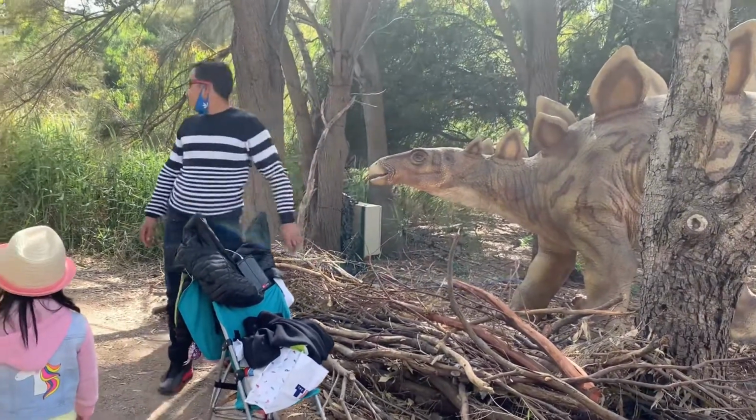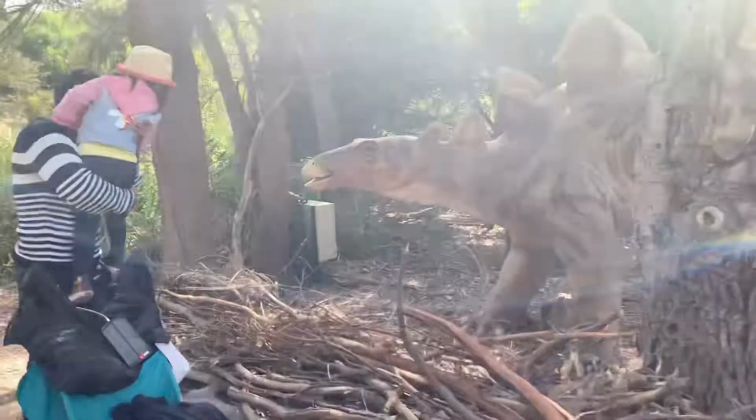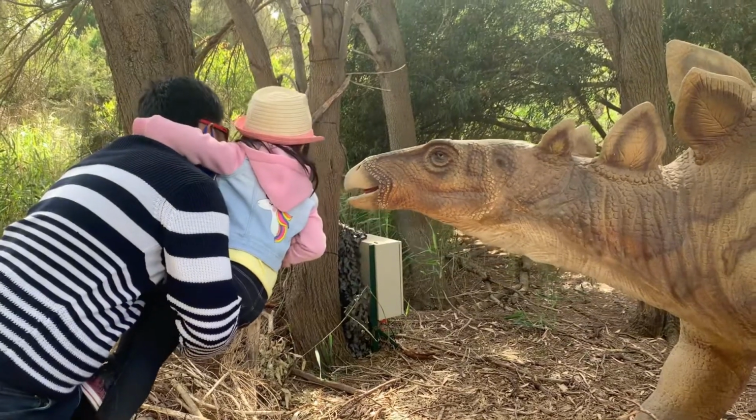Go, Jade, touch mo na. Abang wala tao. Dali. Don't be scared. Touch. That's a Stegosaurus.